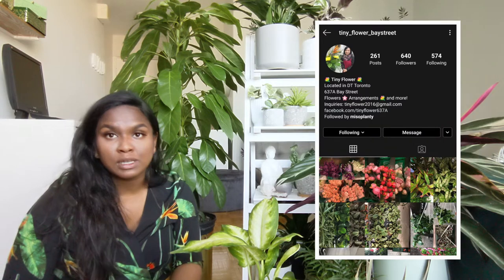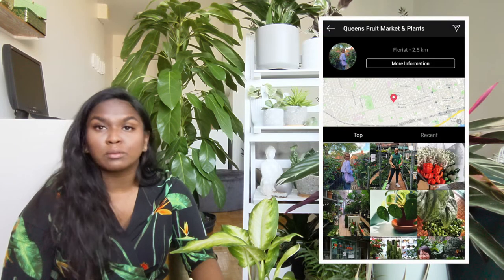Another place that I really, really love is Tiny Flower on Bay Street. I think it's the most affordable place I've been to. The owner is super friendly. You should check out her Instagram. I think there's a lot of great variety in that store too. A lot of nice indoor plants that you can buy from, and I'm planning to buy a Monstera from her and a fiddle leaf.